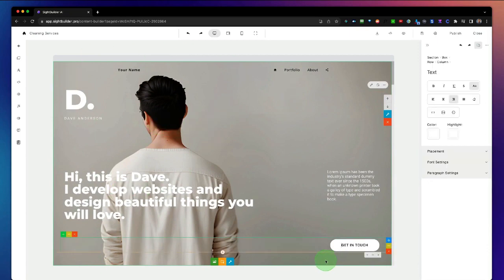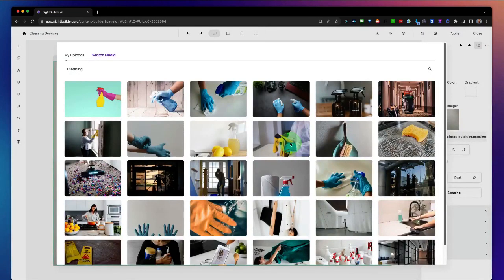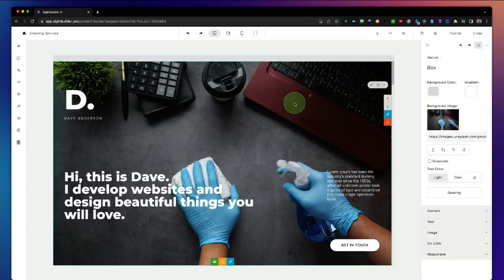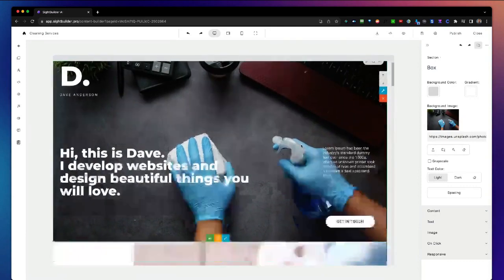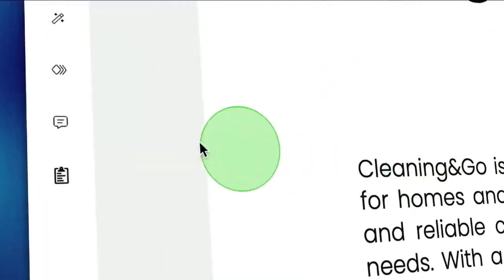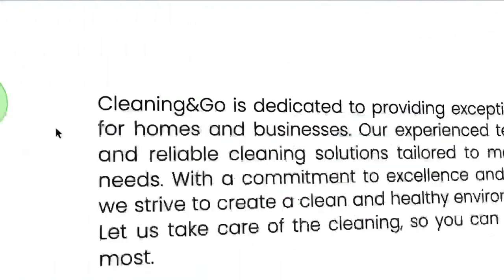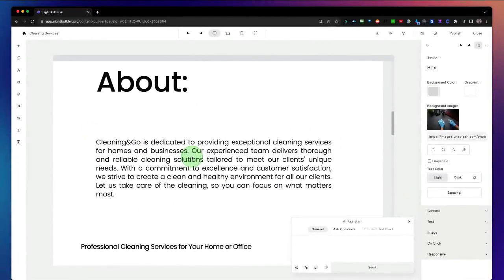We simply click on the photo again. We're going to change this. Pick one of the photos here. And look at this. Now this is the header of our website. One of the cool other options is that it also comes with an AI assistant here. When we open this, we can change everything on our page by simply typing and chatting with our AI assistant.